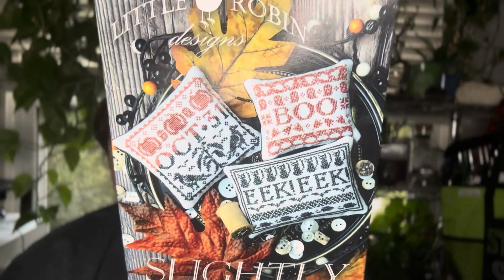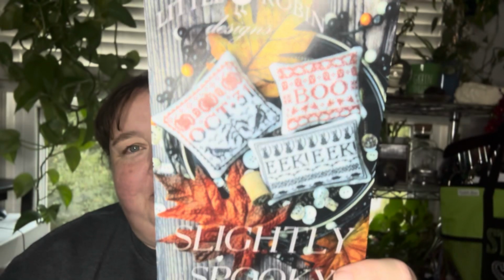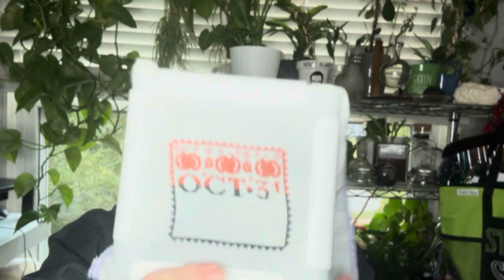So Needlework Marketplace was last month, and one of the designs I had to have was from Little Robin Designs. This is slightly spooky, and I started working on it last month. I've started with this one, and here is my progress so far.